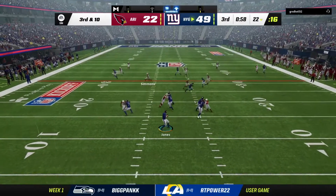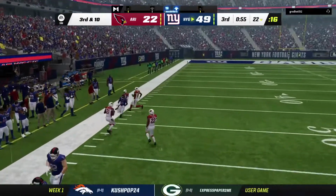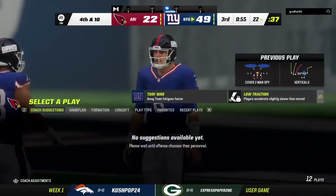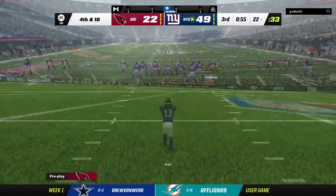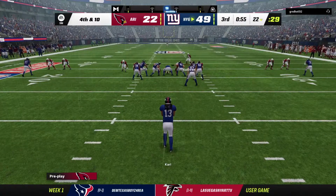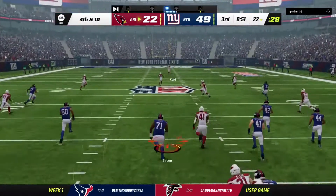Operating from the gun, Jones. And that is incomplete. How about some applause for the defense there? They forced him to throw that one into coverage, and just like that, they're staring at a 4th down. Well done. And the Giants send out their punter now. And the way this offense has moved the ball, he hasn't been needed till here in the 3rd.